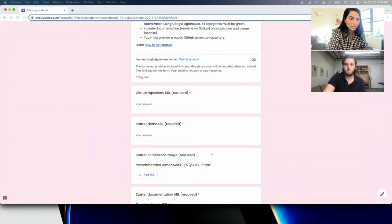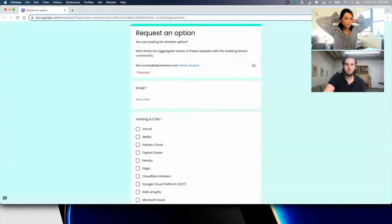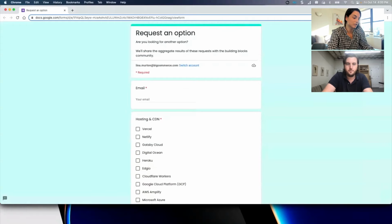you guys. And then the other form that the Stack Wizard provides is going to be a form where maybe you don't have your own starter, but you have and want to share feedback on what type of headless applications you'd like to be working with. We would love to get your feedback here as well so that we can better align our efforts and understand where we might be able to direct you based off of what we know within the community.